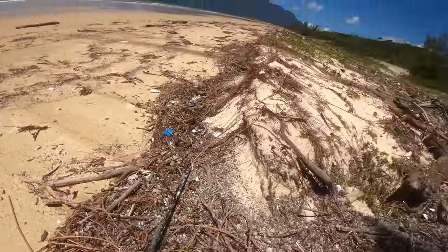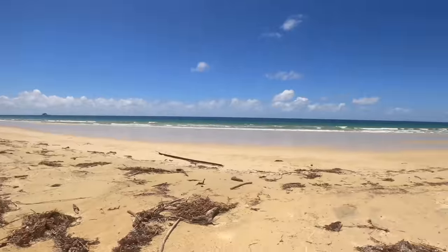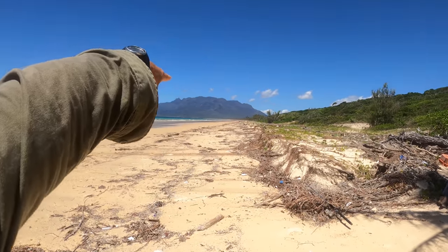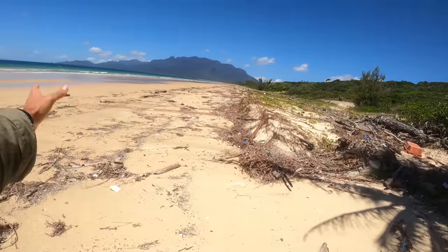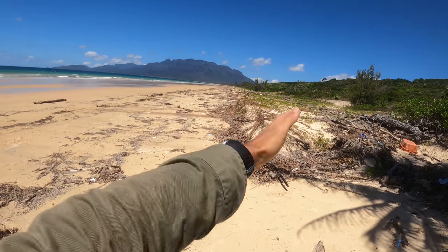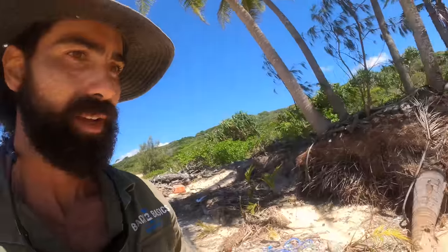Oh, I am 100% coming back here with a fleet of vessels and a lot more hands. Because I've honestly just walked about 200 meters of this huge, long, expansive beach, and there's about a 10, 15 meter spread here with just rubbish the whole way down. So I'm definitely gonna come back here in the upcoming months when I organize a bit of a crew.